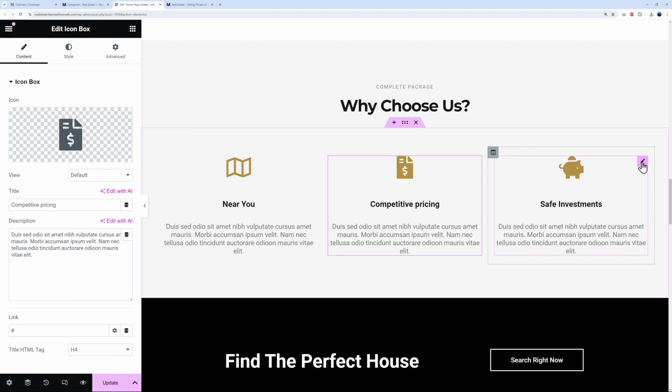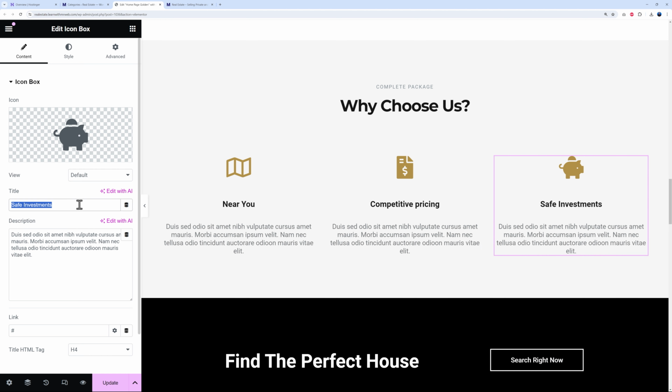You could use this. And right there, you could have as well, maybe you have a mortgage approval system in place. Mortgage approval or something like this. And then you can have a bit of text here explaining how this works. So these would be three good reasons for them to choose you over anyone else, obviously.